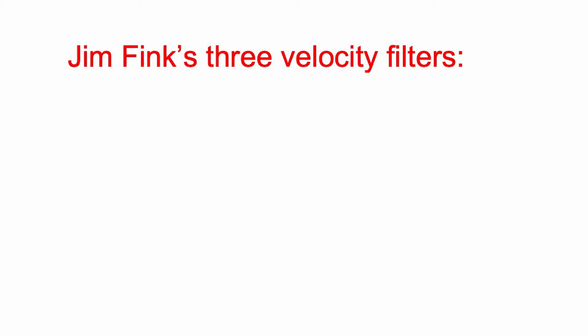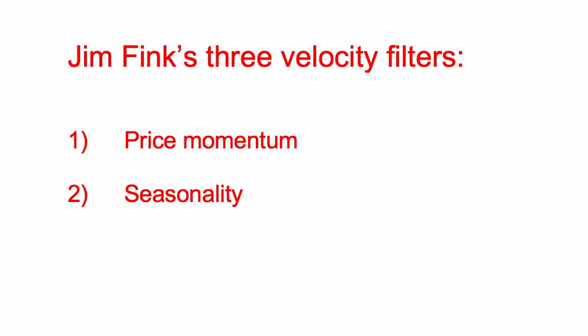But before recommending an option trade, I want everyone to understand that I screen the stock market using 3 velocity filters, which are a critical part of my trading system. Without going into too much detail on my trading system's secret sauce, if you will, the 3 filters are: number 1, price momentum, measured by means of 2 separate technical indicators. The first being moving average convergence divergence, known as MACD, and the second being stochastic oscillator. Second, I look at seasonality, which measures the number of times over the past 10 years that a stock has risen or fallen in price during a specific time period of the calendar year.